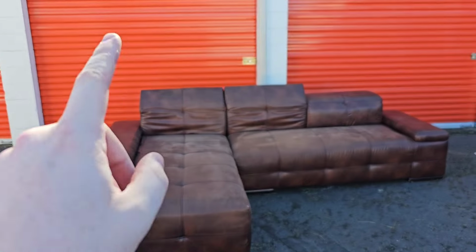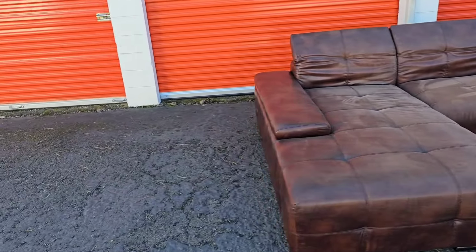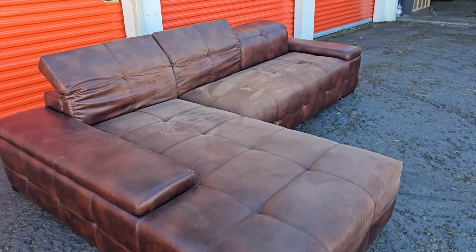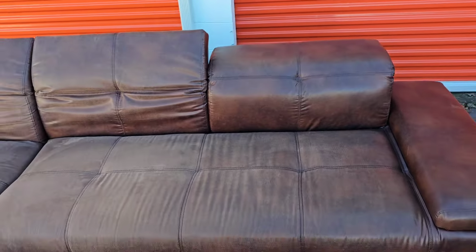If it was real leather and it actually said Roche Bobois, this would be like $22,000, but I'm not that lucky. So this thing's actually pretty nice though. You know, minor, a little bit of fading where people sit, of course. And there's a little bit of red splotch, which is kind of whatever. But I bought this at Goodwill for $130.